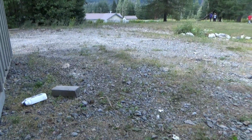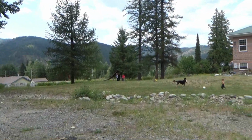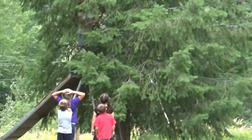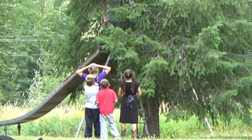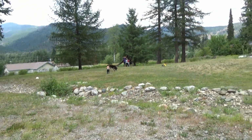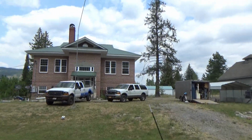And I'm going to go ahead and sneak right out the barn door here. Sliding door. And the original schoolhouse slide is over there. My kids are trying to get the hula hoop out of the tree. I've got to cut those branches so they can use that slide. Gideon's kicking the ball. And there you go. That is the whole kit and caboodle.